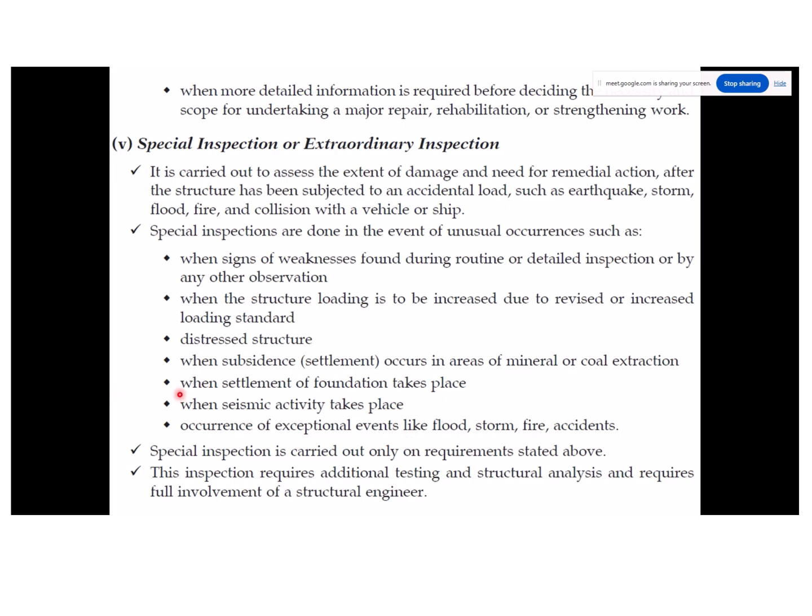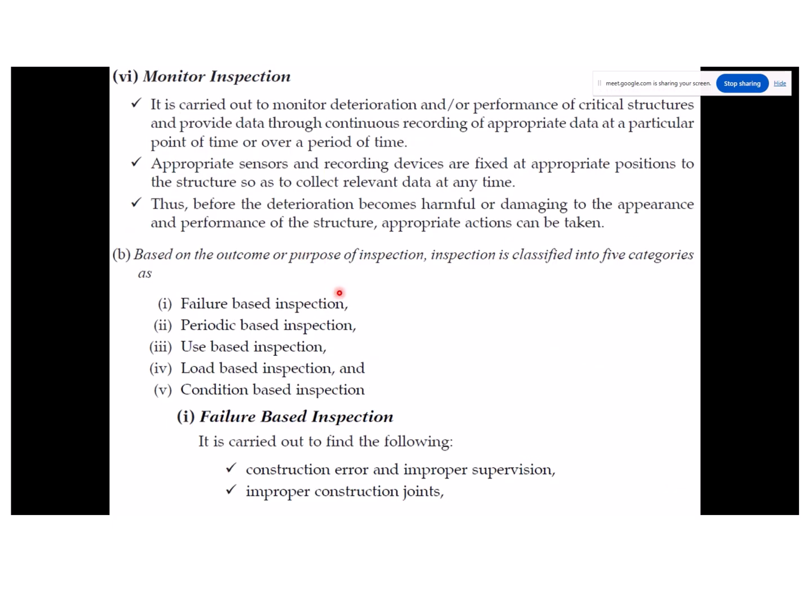Special inspection is carried out only in the requirements stated above. The inspection requires additional testing and structural assessment. Based on the outcome or purpose of inspection, it is classified into 5 categories: failure-based inspection, so this is inspection after failure, or periodic-based inspection, or use-based inspection.